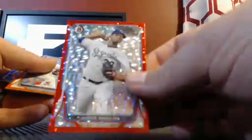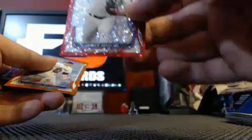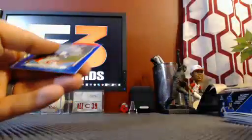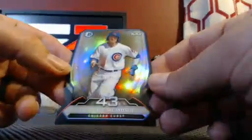And then we had another sparkle, red sparkle, James Shields for KC, and that is number 2/25. Then we had James Paxton, orange, number 250 for the Mariners, a blue Pierce Johnson for the Cubs, number 250, and then Albert Almora die cut, number 99, top 100 for the Cubs, 88/99.